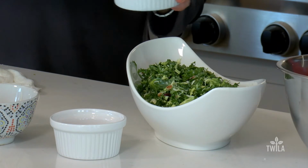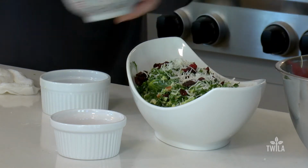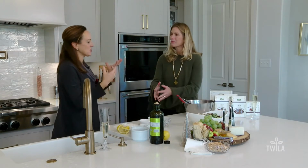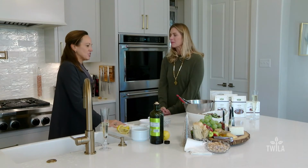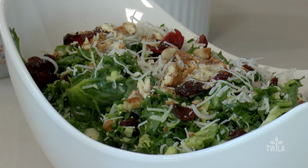And so then we can go on with a little bit of our sun-dried cranberries. Beautiful. Finish it off with just a little bit of that cheese. And the difference between the Pecorino and the Parmesan? So Pecorino is going to be a softer cheese. The Parmesan is just going to be a little bit sharp. So you could even use Asiago or even a Romano. But I freshly grate it, and I think it makes all the difference in the world when you're doing a fresh application.